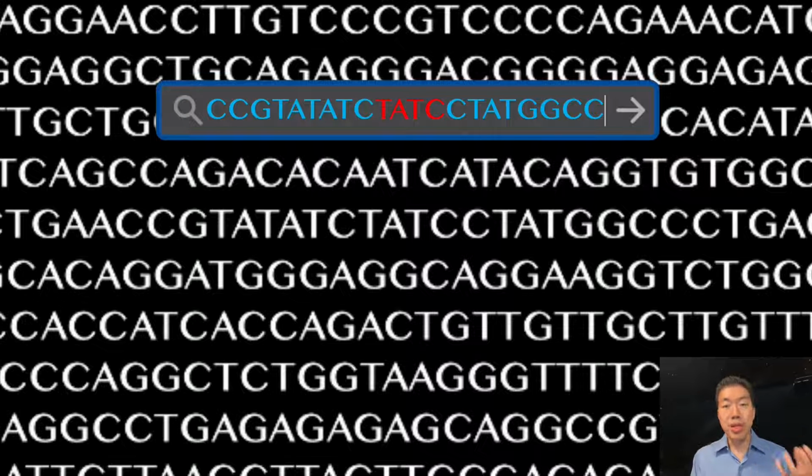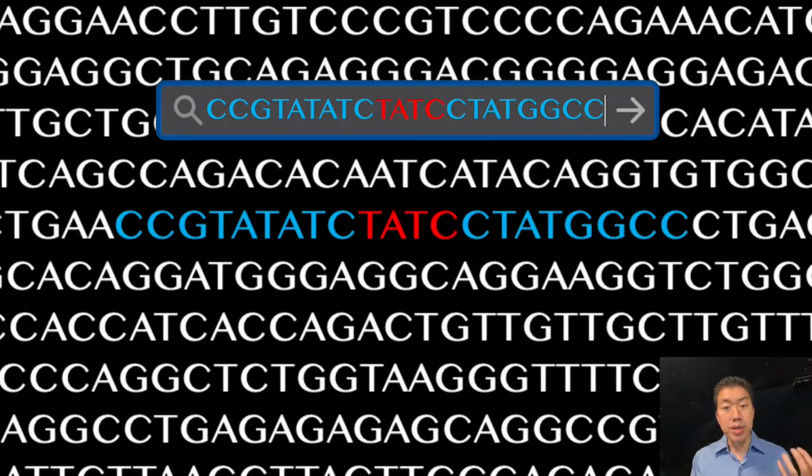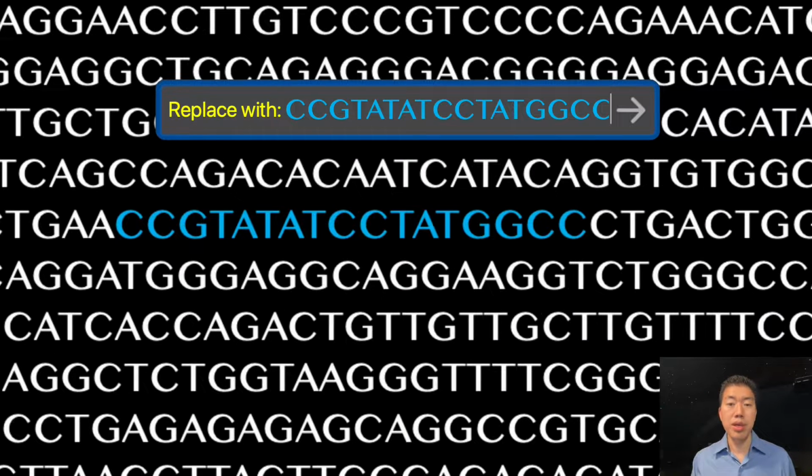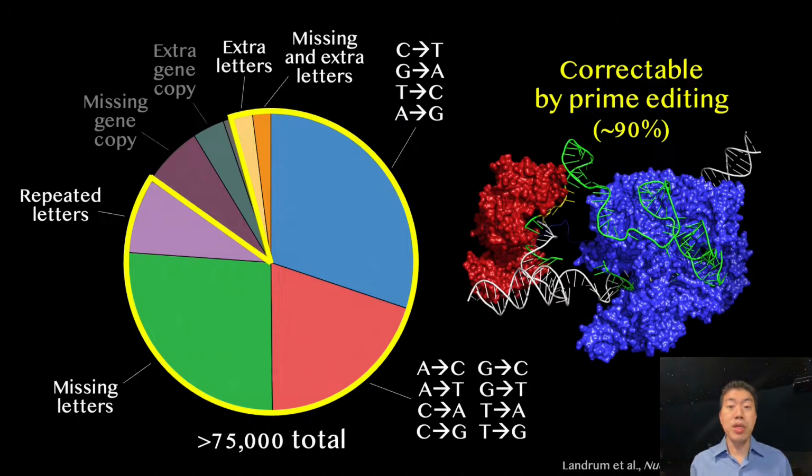Since you control the new sequence that gets copied into the target DNA site, you can replace any stretch of up to dozens of DNA letters with virtually any other stretch. So you can swap any letters, insert missing bases, or delete extra ones, like deleting these 4 extra letters that cause Tay-Sachs disease. This versatility means that prime editing can correct the types of misspellings that collectively account for the vast majority of the known errors in our DNA that cause genetic disorders.